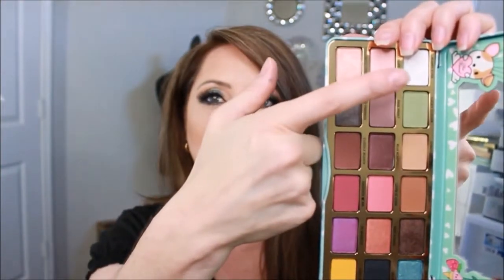And I do like the fact they put a light white for your brow bone. Also like that they have some dark browns and some blacks. So those on both sides of the spectrum make it so that you can travel with this palette because you can create anything with those colors on the inside. So I do like this palette's versatility.